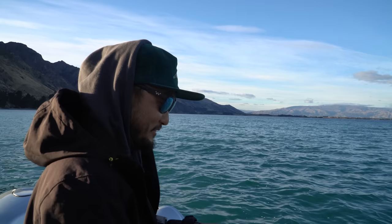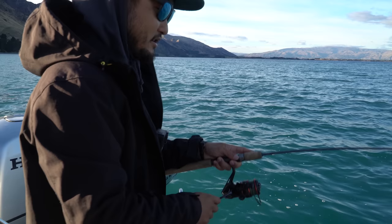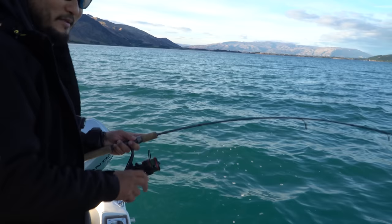Especially with the ultralight. I got the SST ultralight rod, so I can really feel him. Yes, nice. There it is. Well done, Taki. Beautiful little trout. I already filleted him up.